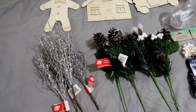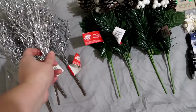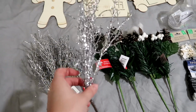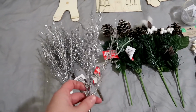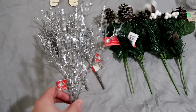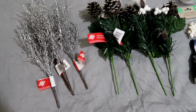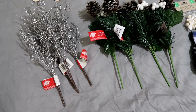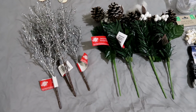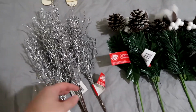Moving on to the actual Christmassy things. I don't know if they had these last year, but I did not notice them. I actually ran into two other moms that I know in real life while we were at Dollar Tree, and all of us said the exact same thing: the Dollar Tree decor and DIY stuff this year compares to other stores that sell crafting and decor things for close to or cheaper than what they're charging. So it was really nice to be able to find that.